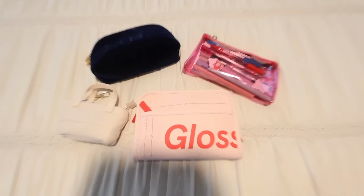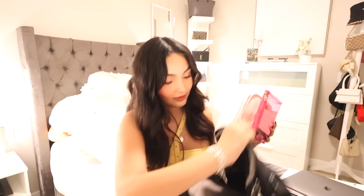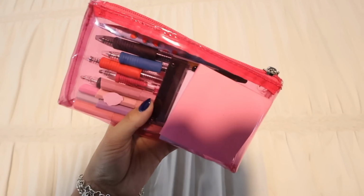Now I can get into all my little bags. So I have 1, 2, is that it? Oh, guess that's it. Which one should I show you guys first? This one. This is my pencil case, and it's just this pink clear little makeup bag. I don't know. Let's see what's in here.